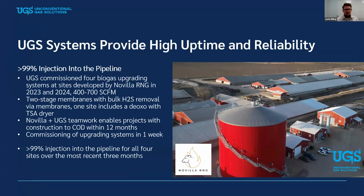So as of 2023 and 2024, we commissioned 4 biogas upgrading systems at sites developed by Novia RNG in the range of 400 to 700 SCFM. These plants are 2-stage membrane systems with the bulk H2S removal via membranes, which we'll talk about in the next couple of slides. And one system includes a deoxo with TSA dryer.